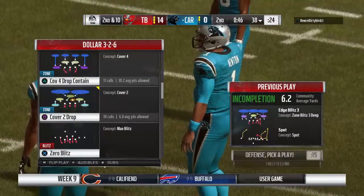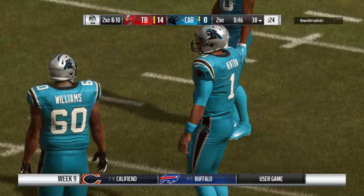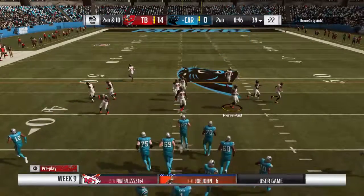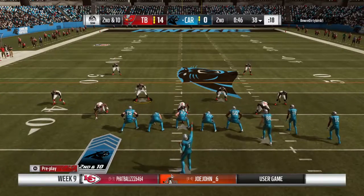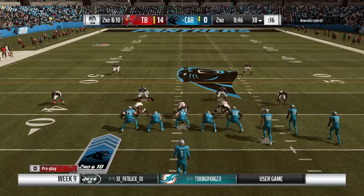You feel like it's coming, the first sack, the first turnover. In a sense, they're playing old-school defense right now. The new school defense is what you said, taking the ball away. They work again from the 38 on 2nd and 10.